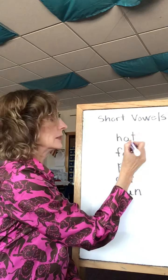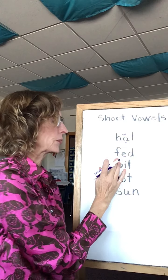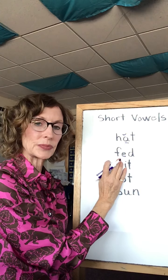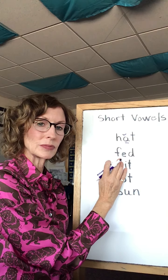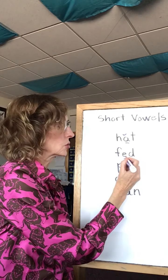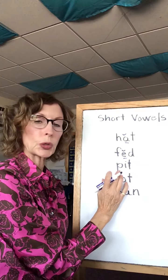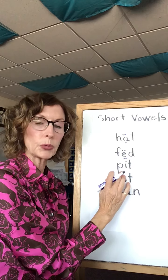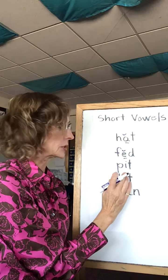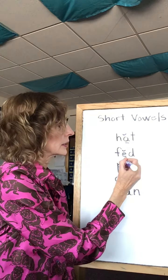Hat. There's your vowel, and it's the short vowel sound. Next word. I want you to say it, please. I'll give you a moment. Okay. It's fed. Fed. Short E. And this is indicated by this symbol. Next word. Say it to yourself or with a partner out loud. All right. I'll demonstrate. Pit, again the short I.